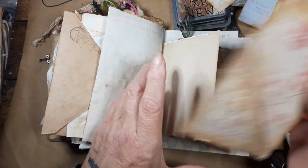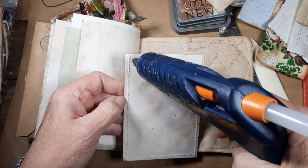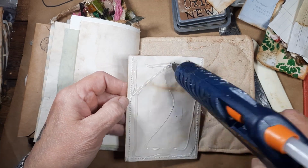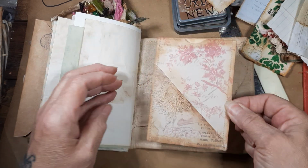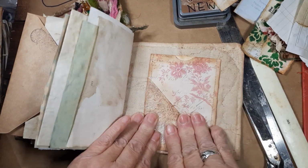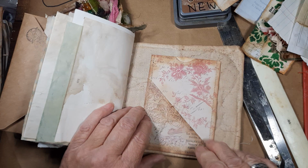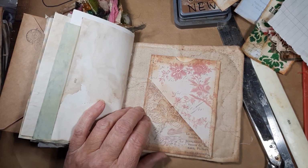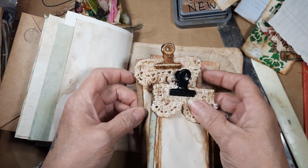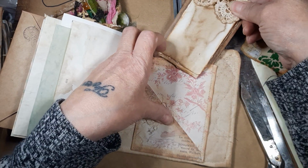This needs to be glued down anyway. Let's glue this. Let's glue this on the inside. And then I'll fill it at another time. Let's see, what do I have? I have tons of these. I like the rusty. You know, that might be cute in there.